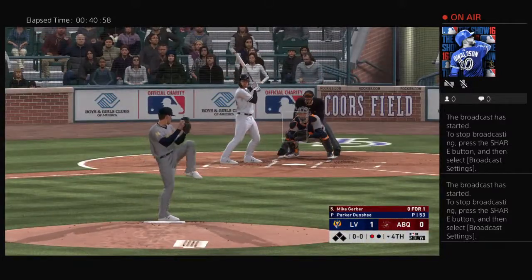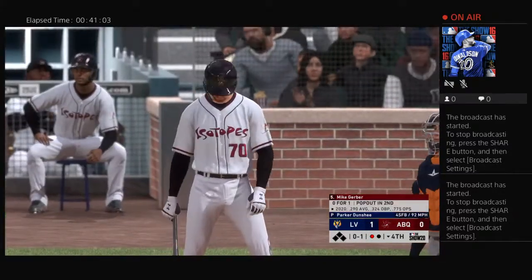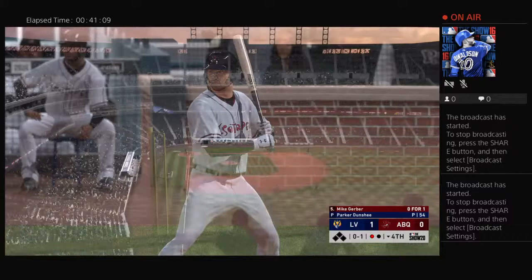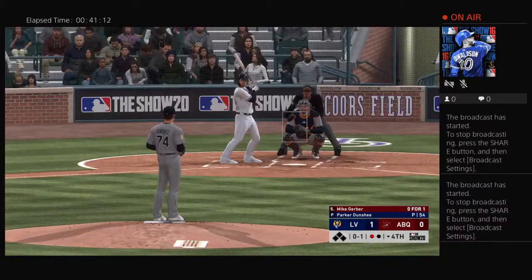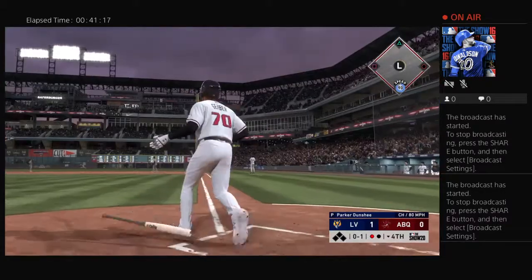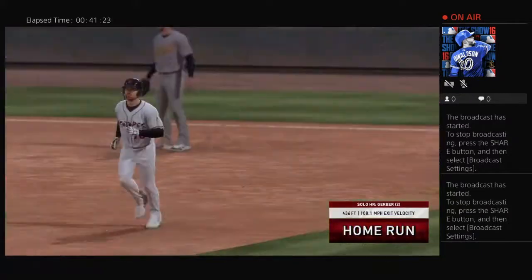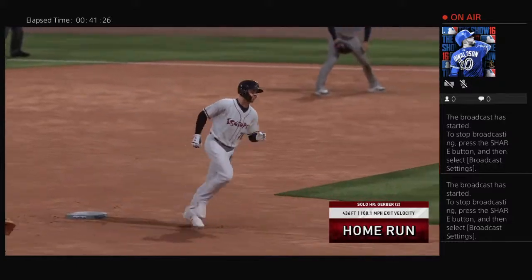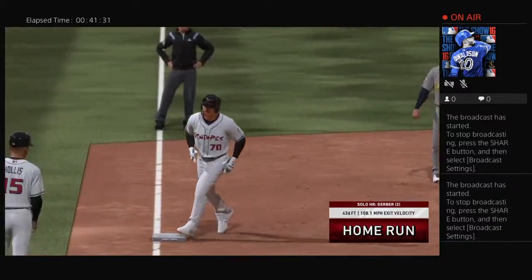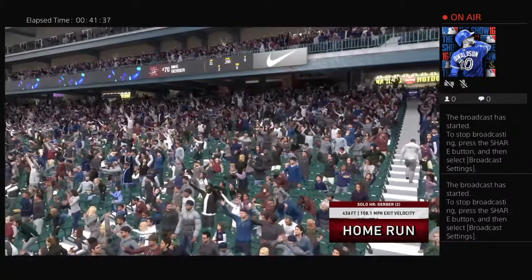Stepping in now, Mike Gerber. As he takes a called strike on the black, it's 0-1. He's 0 for 1 thus far. Into the windup, here comes the 0-1. Oh, break out the tape measure. That one is long gone. A solo shot here to straightaway right field. Second home run early in the year, and this ball game is tied at 1.